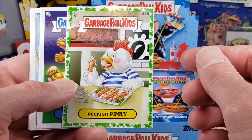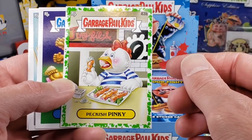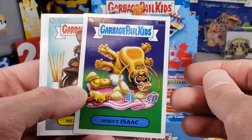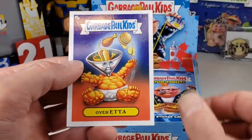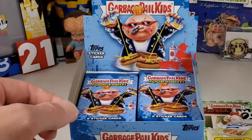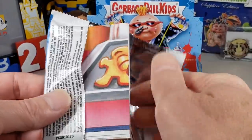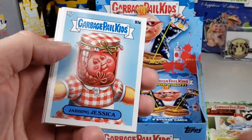Peckish Pinky. In the Booger Green. Very nice. Insect Isaac, Melting Miles, Over Etta. And we're going to go to the right side again for this pack. Again, a sketch card would be great, Topps. Hopefully you got a sketch card in here.